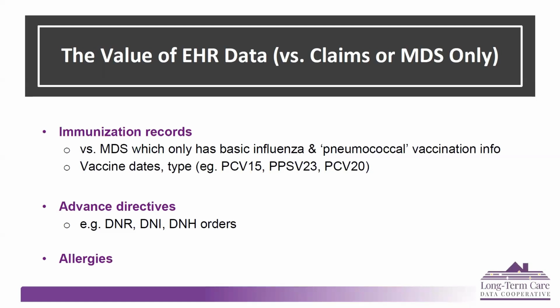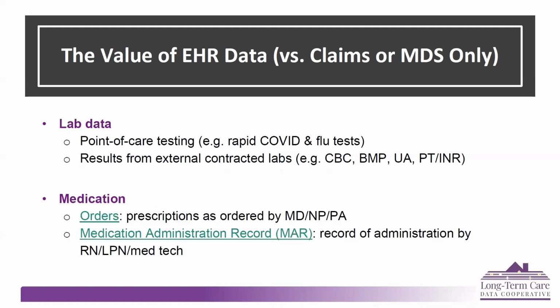Allergies, both medication allergies and non-medication allergies, which is important when people are doing drug studies or other questions of interest. Lab data.